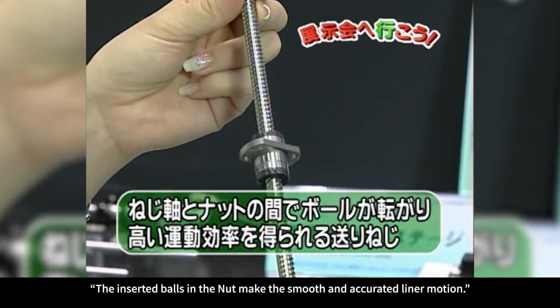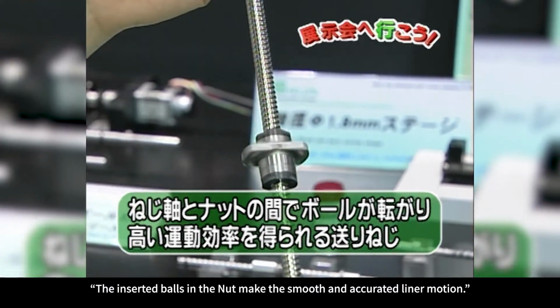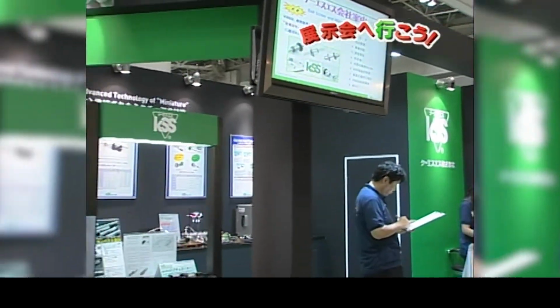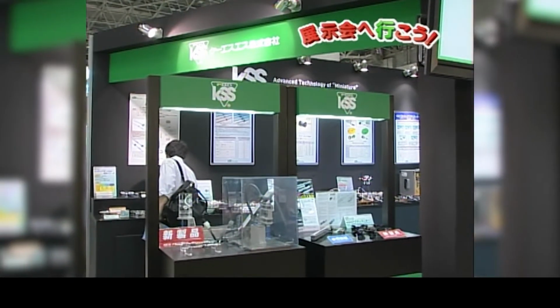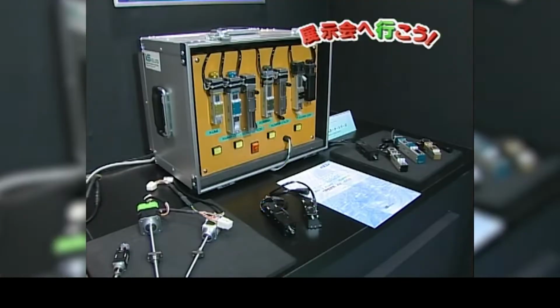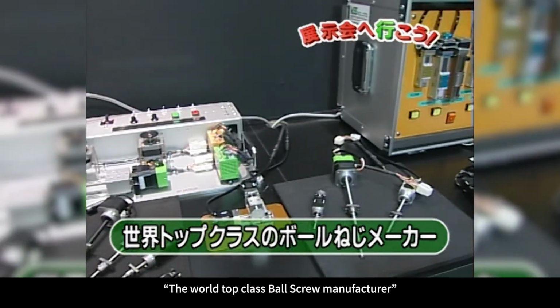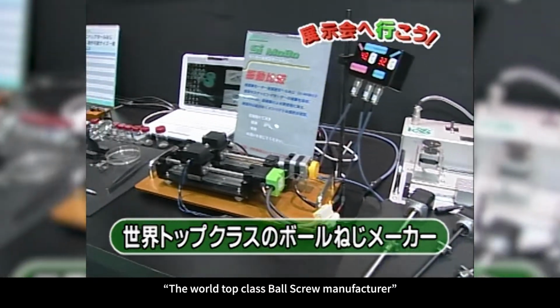KSS is the one and only miniature ball screw manufacturer. It requires advanced and skilled technique to manufacture ball screws. Smooth and high-precision ball screws are essential for industrial robots and semiconductor manufacturing machines. Let's see how the ball screws are actually installed in the machines.